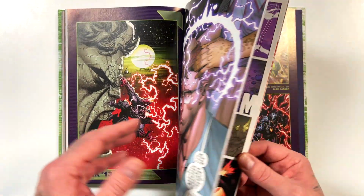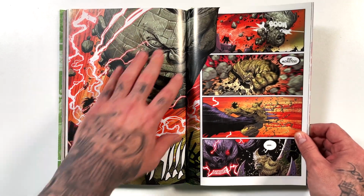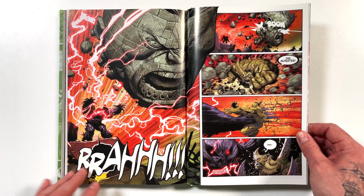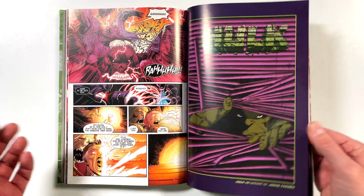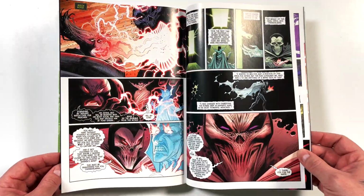But yeah, I really dug this run, man. Rereading it, it's a quick read. You have a lot of pages where it just lets the artwork tell the story. It's very kinetic. It's very action-packed. I think it does have cool concepts. So I don't remember why I disliked this so much, man. I think I just didn't get it.